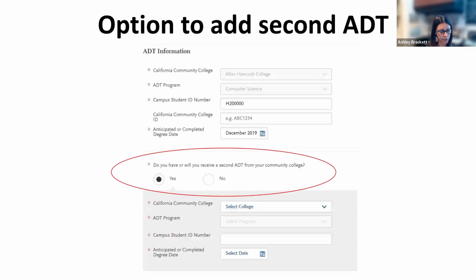And this is just showing where you can select that second one if you want to. Most people are only getting one. The only thing you have to put in here is your H number, your student ID from us. Don't worry about your California Community College ID. Most people don't know that. No big deal if you don't. And then you would anticipate, let's say you're getting it this fall, December 2024. Or if you already got it, then you'll be able to put in when you got it.